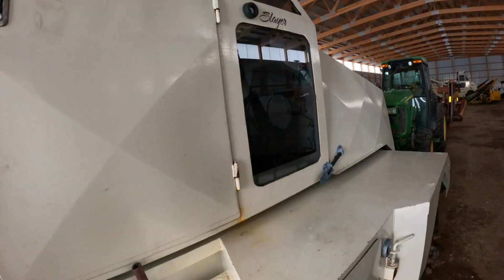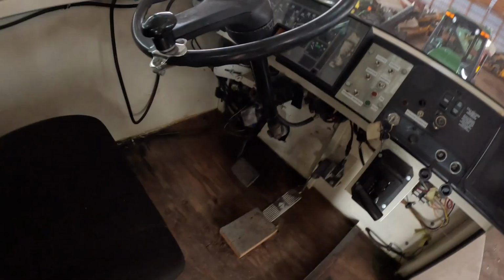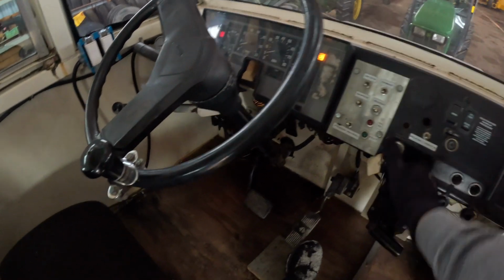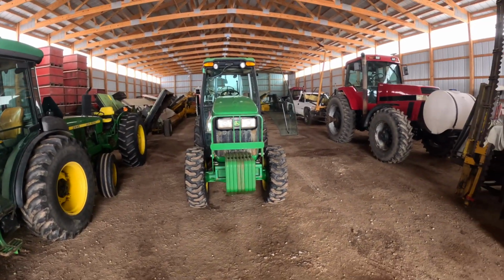But let's find out. First, we're going to get into one of our herbicide trucks. This one's called Slayer, which is pretty much just an old bus. Wow, fired right up. So I'm really not worried about most of this stuff starting.